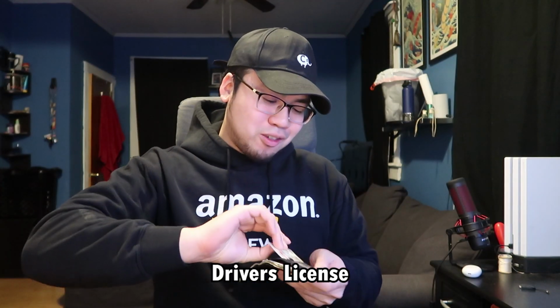So, since I'm a FedEx driver, I'm going to talk more specifically about what you need to drive for FedEx. More or less the same for other delivery carriers. Number one thing you need is, of course, a driver's license. So here's my driver's license.